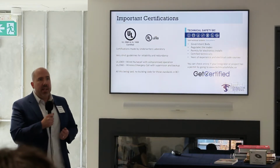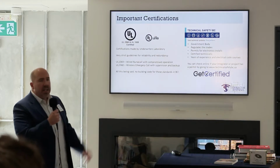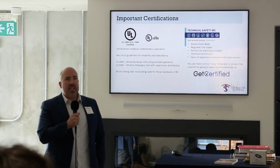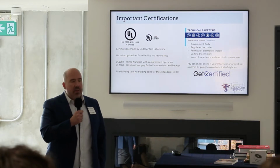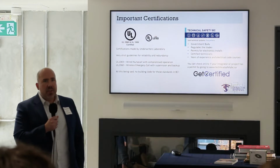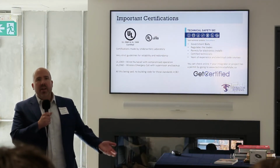So UL 1069 is a certification for, like I said, more long-term care and acute care hospitals. UL 2560 is one that's come out more in recent years due to wireless. A lot of systems out there now are running on wireless pendants, even wireless nurse call devices on the bedside. And before UL 2560 came out, there were a lot of companies just making their own system with their own transmitters, their own proprietary protocols, and nothing was supervised.